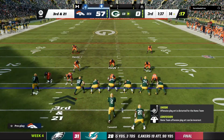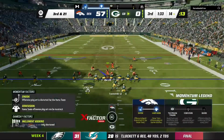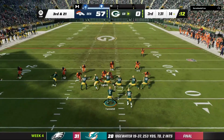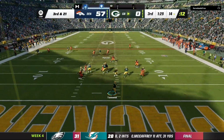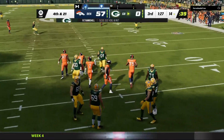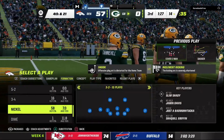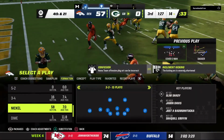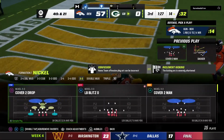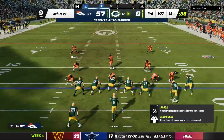Deep, deep. Out of the gun, Tannehill, and that is incomplete. Well, partner, they certainly played up to their top 10 defensive ranking this week. They've stifled this opposing offense throughout this game. This contest is now lopsided because of their efforts, and there's still a quarter to go.